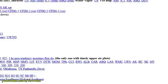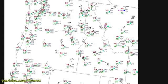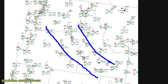I'm going to move the surface sector up to that area. And we can see that they're under west-northwesterly flow. It is a warm west-northwesterly flow, 97, 95. And it's also onshore here. Look at that, 101 in Salem. So there's probably a little bit of downslope warming along the coastal range right here.